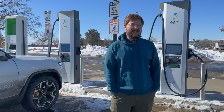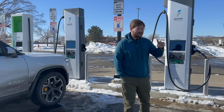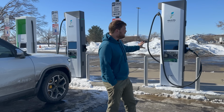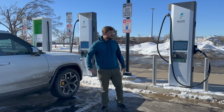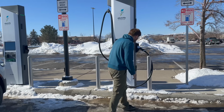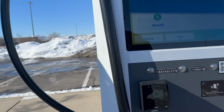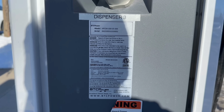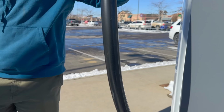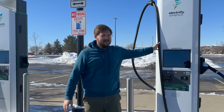And it's actually a little bit difficult for viewers sometimes who may not be super nerds like us to fully grasp. There are actually 2 different versions of this new hardware, and best we can tell, it's the version, if you come over here, that says BTC Power. It'll say it right here on this side. So you'll notice on this dispenser right here, it says BTC Power. That is one of the 2 suppliers of the actual chargers, which are off board, that feed these dispensers.